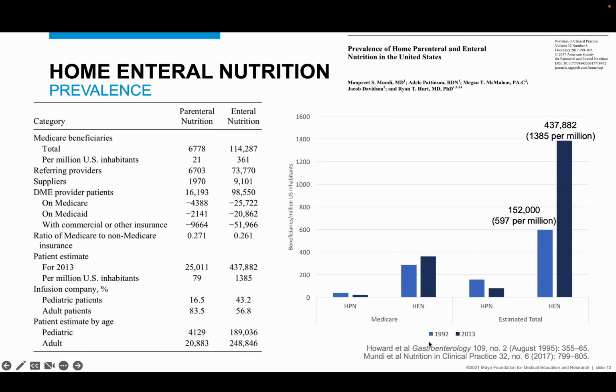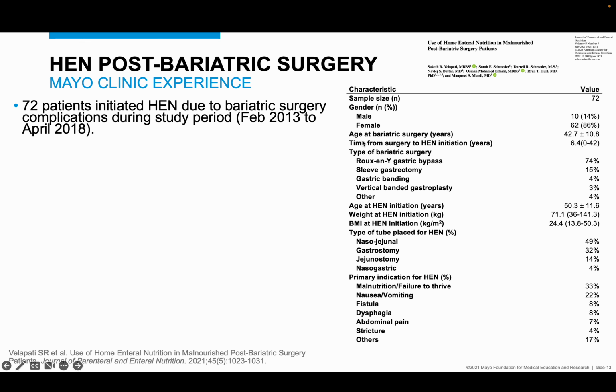We compared this to work by Dr. Lynn Howard and noted that this number had dramatically increased since the 90s. You can see that here, 152,000 or 597 per million, going up to 437,000 and 1,385 per million. So big increase, and I think rightfully so. But what about use of enteral nutrition in people who are post-bariatric surgery?